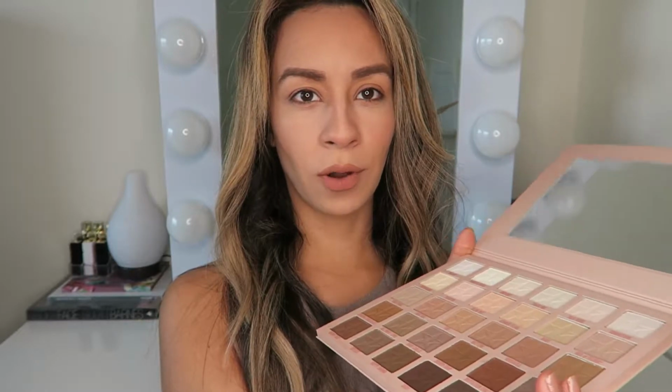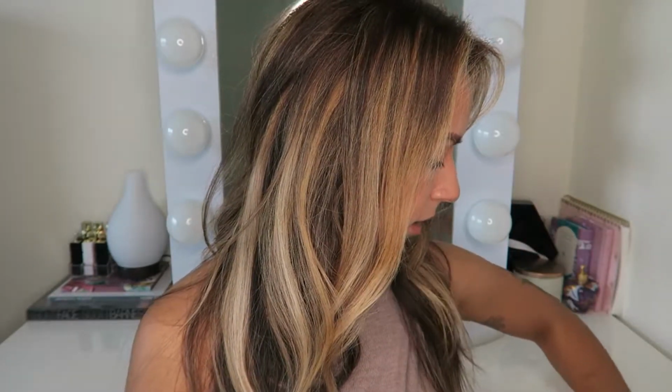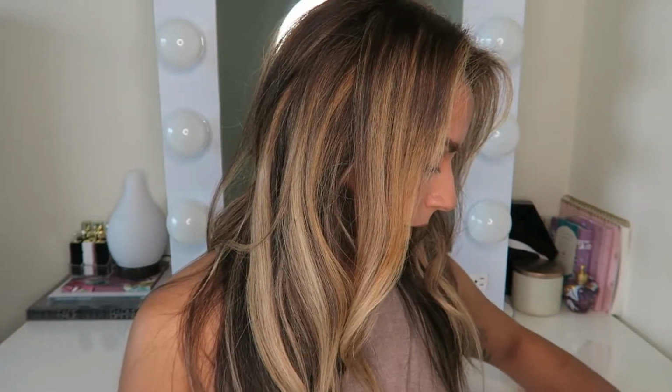I'm going to start off with the big one full of mattes. Again, people were very underwhelmed by it, but I was like, guys, I don't know. These are the colors that you look for, but whatever. It does come with a mirror too, so I like that. It's a nice size mirror. I haven't even looked at the names of the shades. Something tells me I may have to just not say what the colors are, but we'll see. Let me zoom you guys in a little bit.